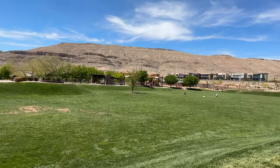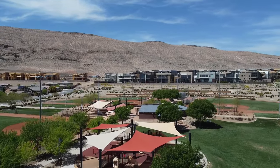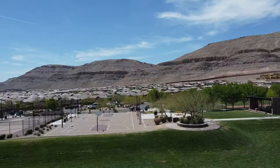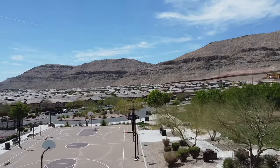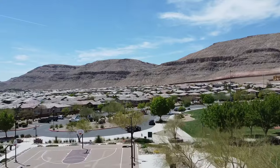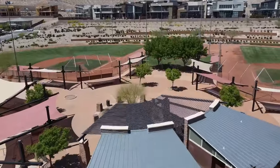This park features beautiful mountain views with large open play areas, two lighted tennis courts, three lighted softball baseball fields, concession building, a lighted full-size basketball court with six hoops, tot lot, playground, barbecue areas, covered picnic ramadas, and community restrooms.